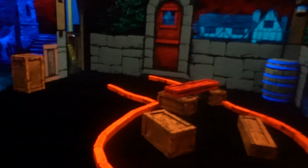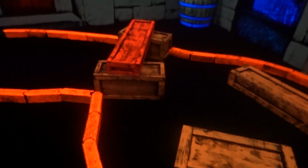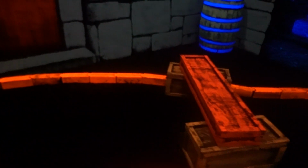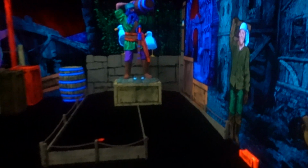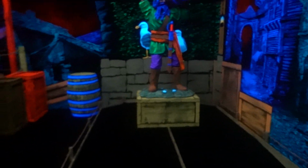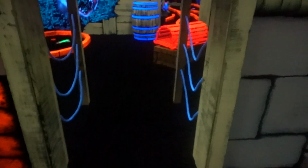It can always be open. The cost of operation is very low, and the maintenance is also very low. Now, the other thing I would say is a benefit to mini golf over laser tag is that everybody already knows how to play. So the throughput is going to be much higher on a mini golf on a busy day than it would be on a laser tag. In other words, you can get more people through the attraction.